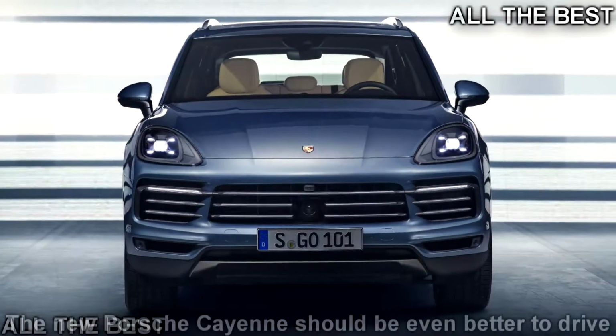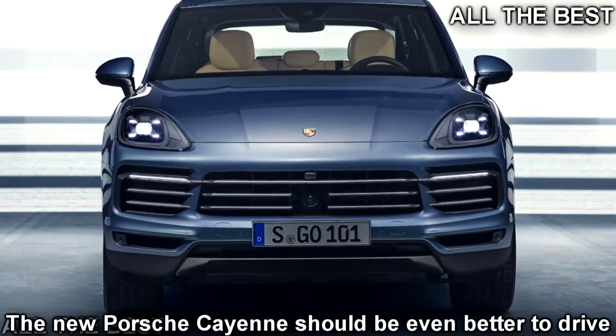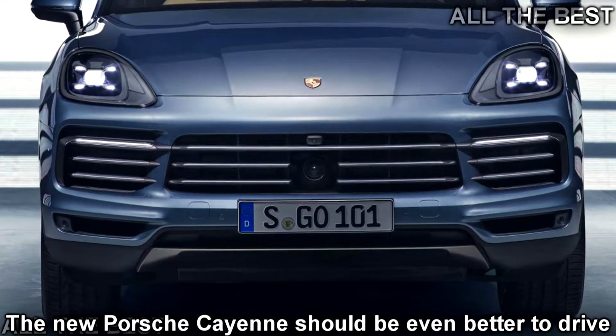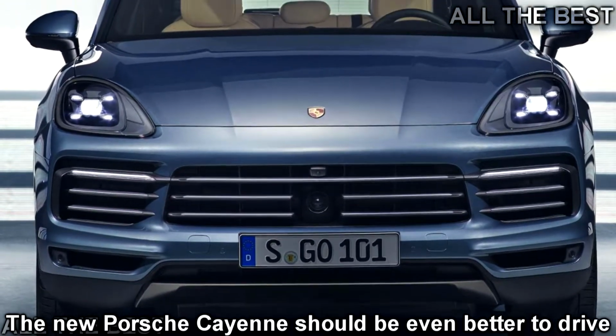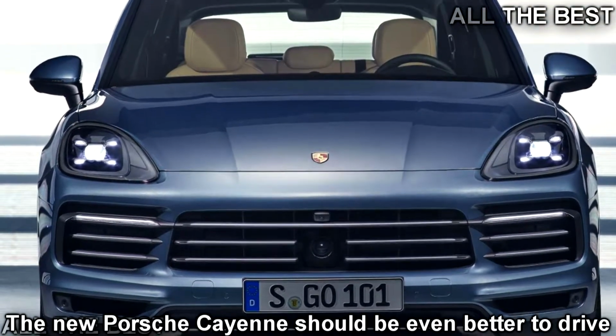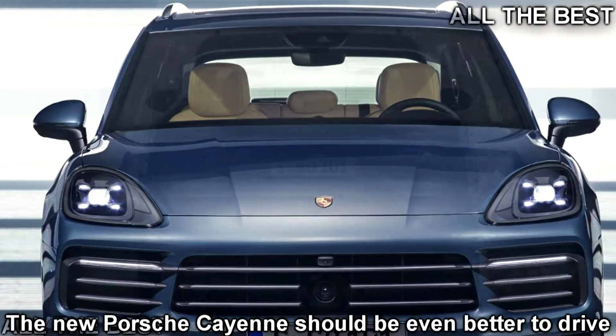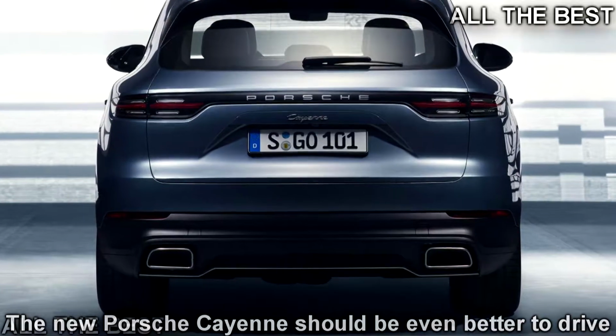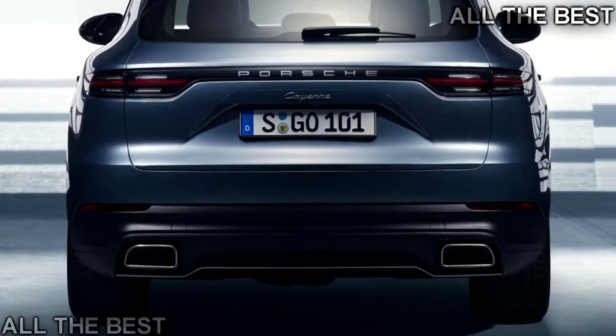This, ladies and gents, is the new Porsche Cayenne. Porsche calls it the third generation of its original SUV, which tells us that it's a proper overhaul, no matter how much it looks like a pert facelift. However much you think the new Cayenne looks like the car it replaces, be reassured that it's properly new.